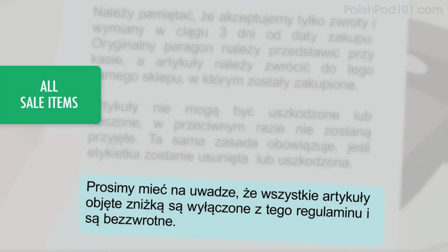The sentence means, please note that all sale items are excluded from this policy and are non-returnable.